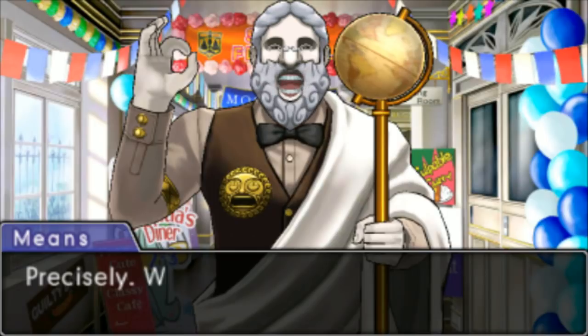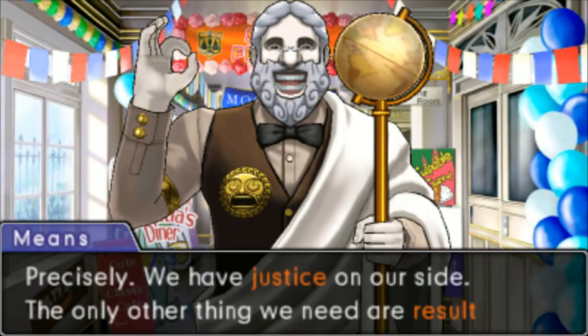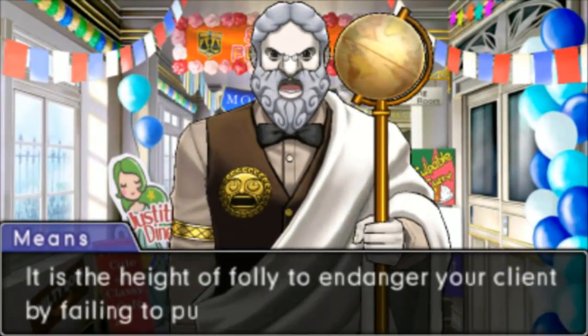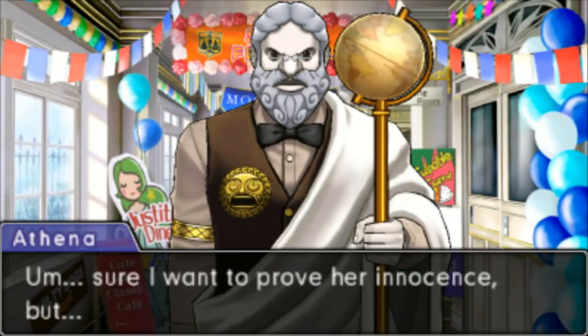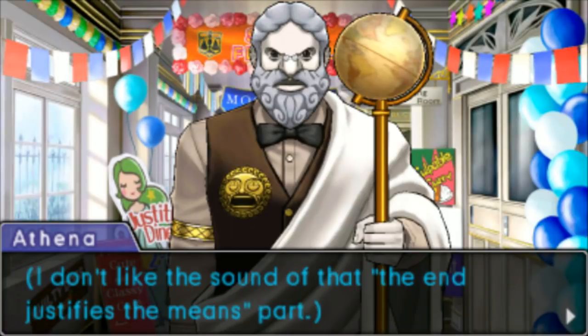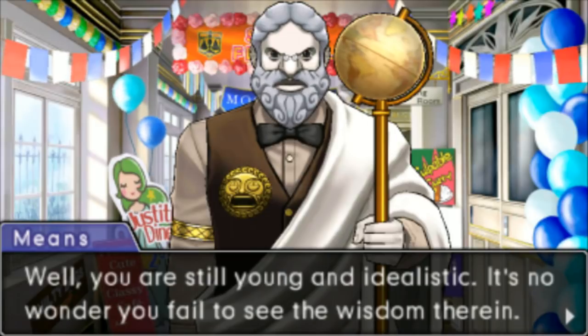Precisely. We have justice on our side. The only thing we need are results. It is the height of folly to endanger your client by failing to pursue all means possible. Sure, I want to prove her innocence, but I don't like the sound of that the end justifies the means part. Well, you are still young and idealistic. It's no wonder you fail to see the wisdom therein.